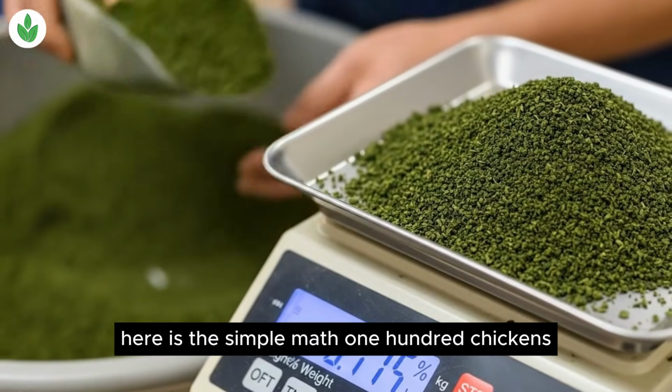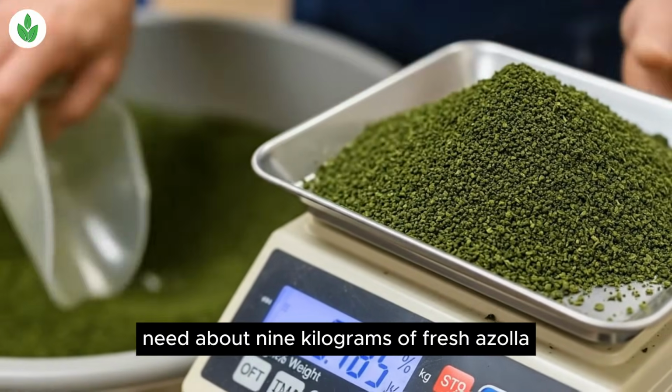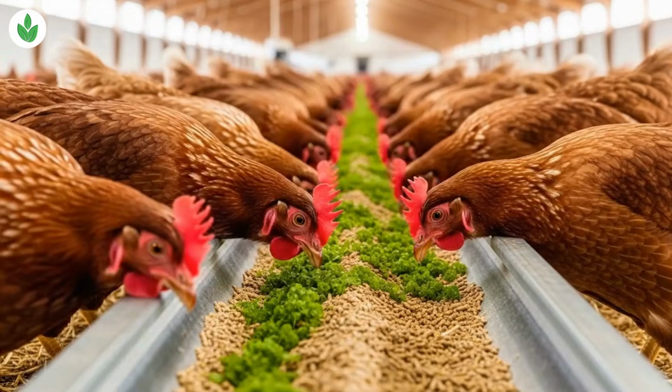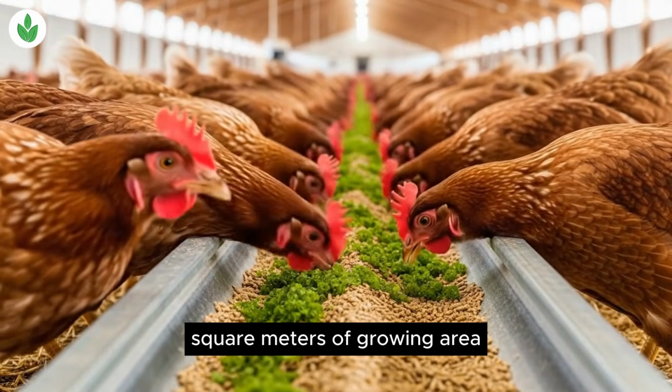Here is the simple math. 100 chickens need about 9 kilograms of fresh azolla per day to replace 20% of their feed. That requires roughly 60 square meters of growing area.